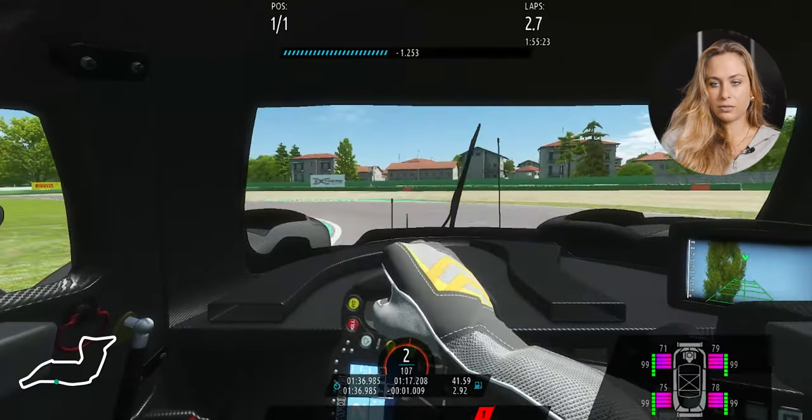We have a track of 4.9 kilometers. Enjoy the lap around Imola. A really, really cool track, historic track, and a really beautiful one. I'm going to be looking forward to the weekend. So watch the lap and learn where to go left and right. One lap around Imola. So really cool track.